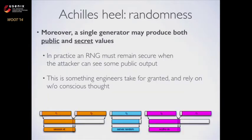Now, one of the neat features of random number generators is that in practice, they're used for a lot of different things. We use them to generate nonces that go over the wire, but then in the next breath, we'll use the same random number generator to generate very, very secret keys, like ephemeral Diffie-Hellman secrets. And we'll do this with the same random number generator, literally 16 or 32 bytes apart. This is an example of an OpenSSL connection where a series of random output blocks have been broken up into a session ID, a server random nonce, which is published, and then an elliptic curve Diffie-Hellman secret key, just to show you how this works in most implementations.